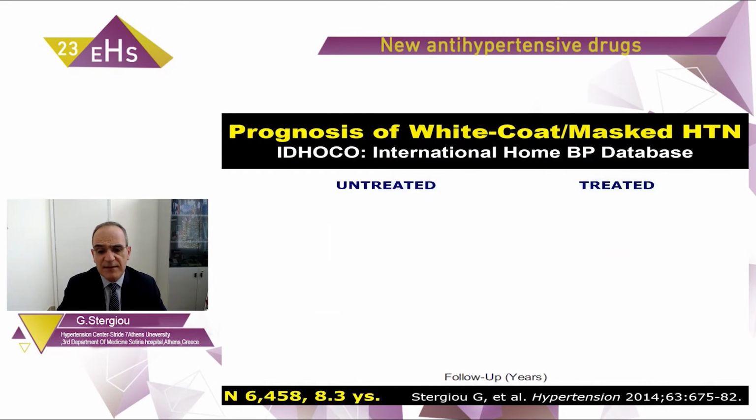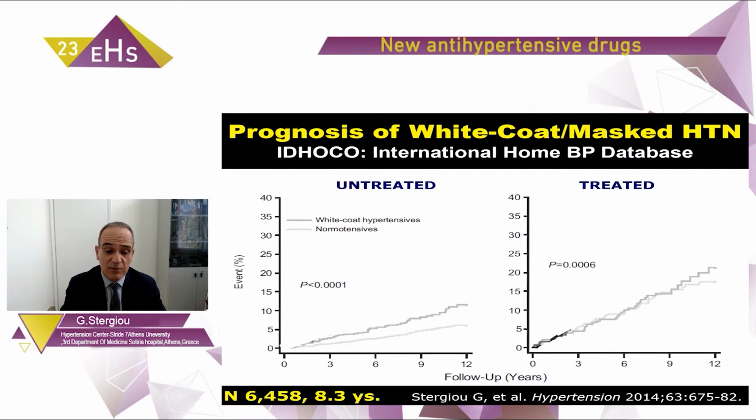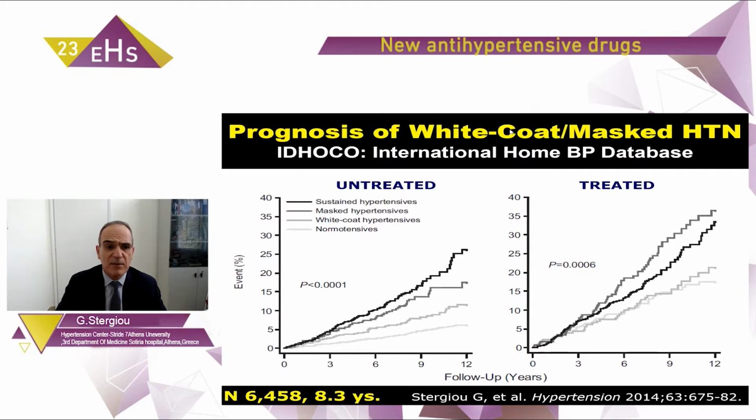And these diagnoses are clinically relevant. These are data based on more than 60,000 people followed for longer than 8 years with office and home measurements. And you can see among both untreated and treated people, those with white coat hypertension, the white coat phenomenon, have similar risk to normotensive people. However, if you look at the masked hypertension phenomenon, in untreated people, it has similar risk to uncontrolled hypertension, but in treated people, masked hypertension has even higher cardiovascular risk than uncontrolled hypertensives.